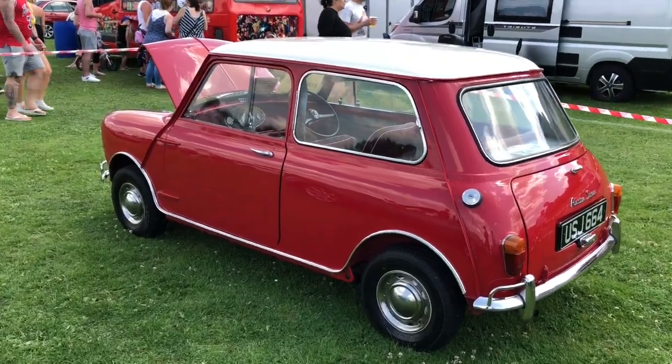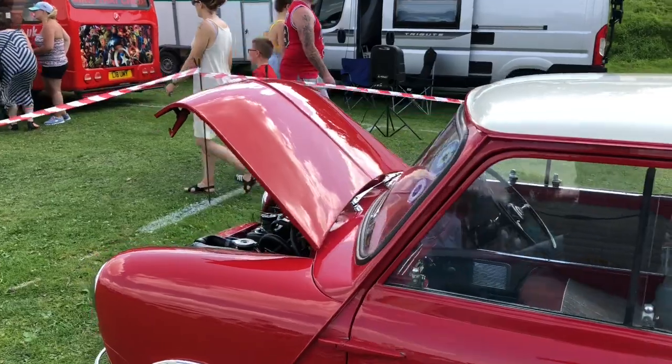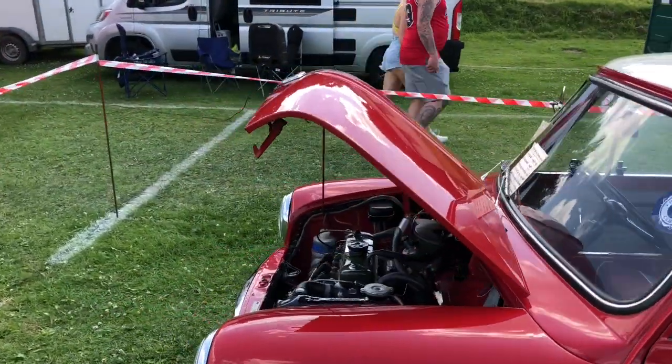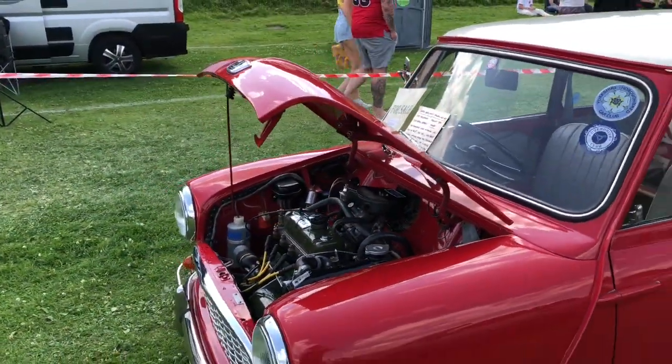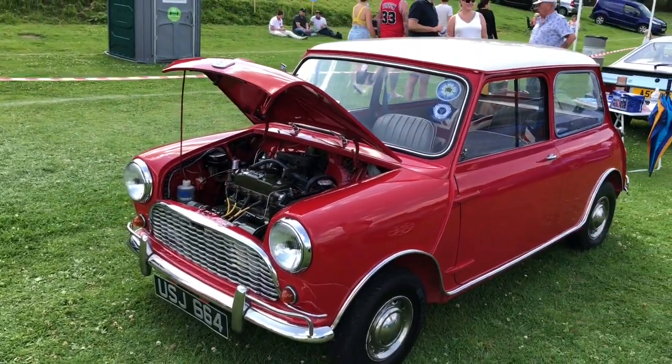A traditional British classic is up next. This is a 1961 Austin 7, the twin sister of the Morris Mini Minor. It's an absolutely beautiful car and currently one that's for sale by its current owner.